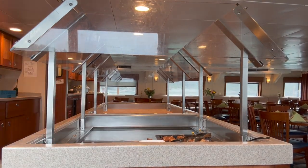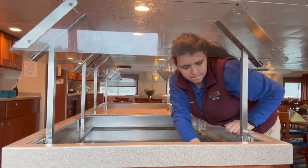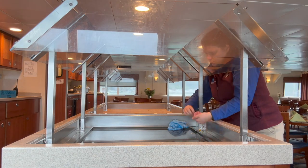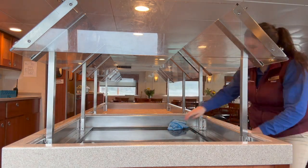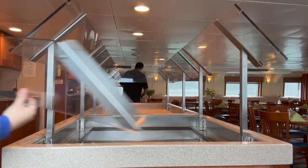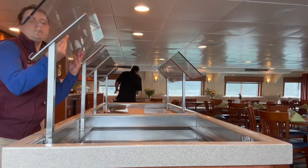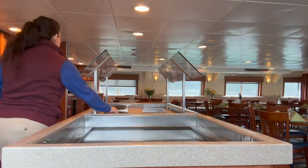After the crew eats breakfast, that's the time when the stews will go do their housekeeping, and then I stay in the dining room to clean up after the breakfast buffet. So I break down all the food, I give everything a good wipe, and then I break down the plexiglass and put everything where it goes.